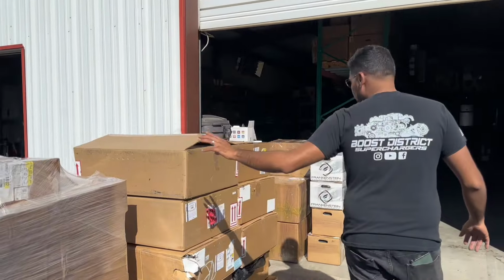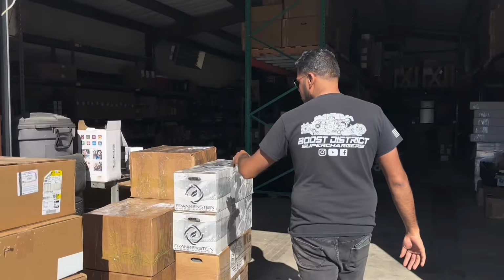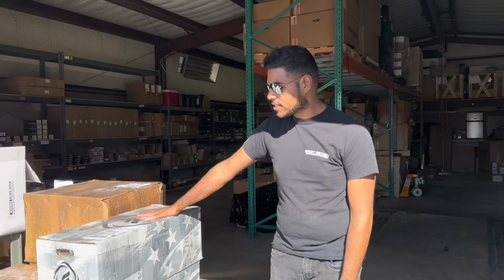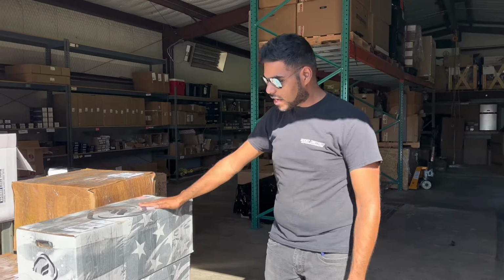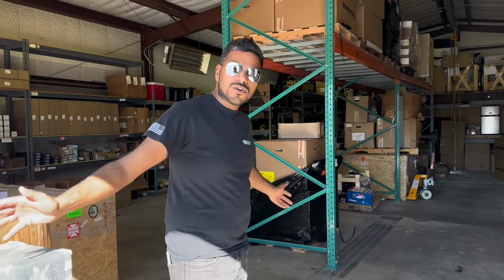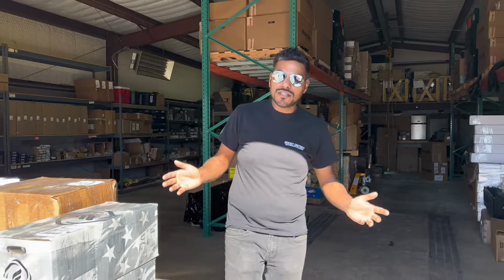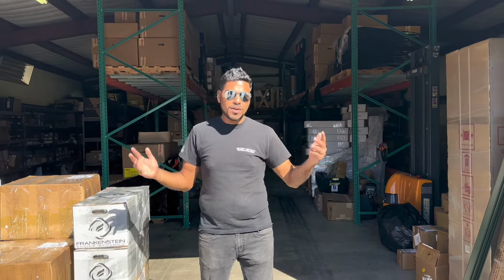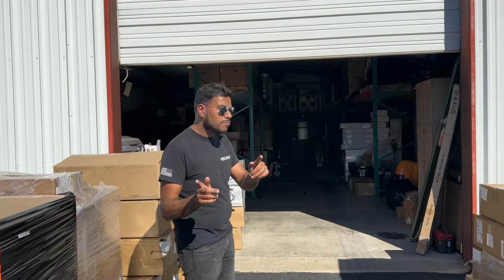We got lids in stock, fuel rails in stock, Frankenstein heads. We got Frankenstein heads for M311s, Boost Monsters and regulars in stock also. We got plenty on the shelf. We got two sets leaving today. Accessory box leaving today. And yeah, so if you need anything, boostdistrict.com. We got everything from LS, LT, cars, trucks, SUVs. We got everything here.